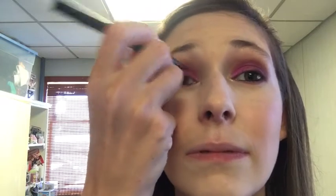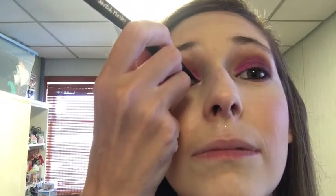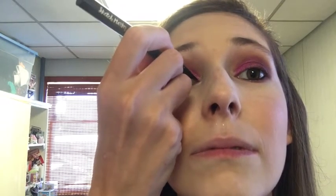Still recording, good. Then for the wing, I'm going to be using the Too Faced Sketch Marker in black. Looks like this. Now, I think they still sell this in a lot of different colors too. But I know the big thing now is the Better Than Sex eyeliner. I haven't tried that. Again, because I don't really use it. So I'm going to try to do a wing. I'm scared. Oh no. Shoot.